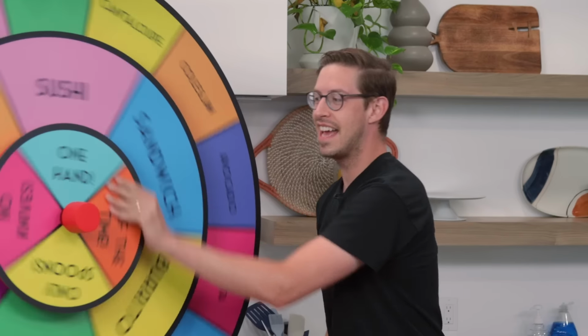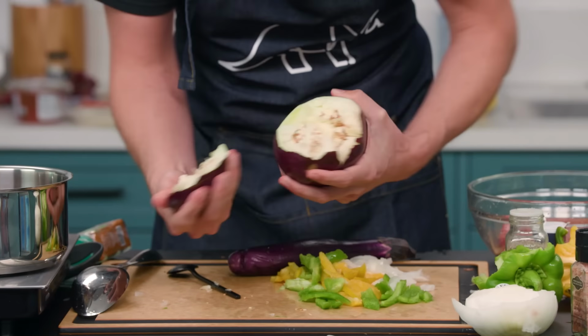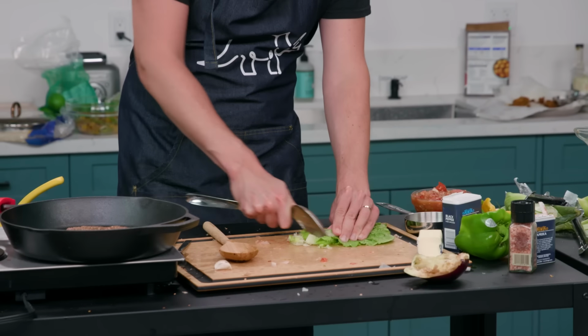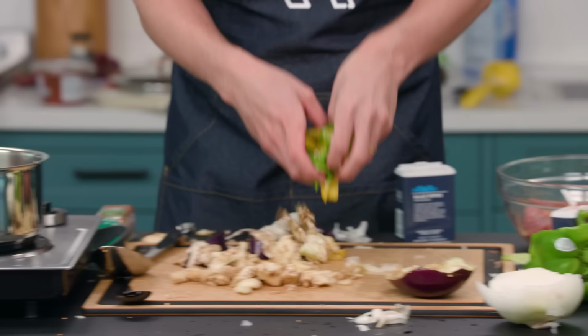Welcome to the tri-wheel. That's very cold on my hands. Hey! Yeah! Sometimes food is cooked with love. Ours is always cooked with frustration. Let's do this! And spin the frame!